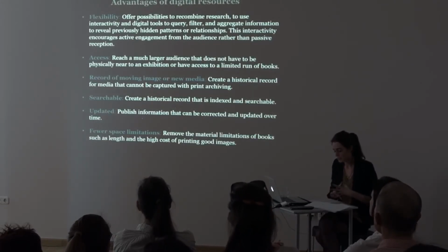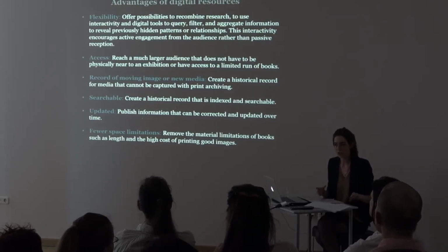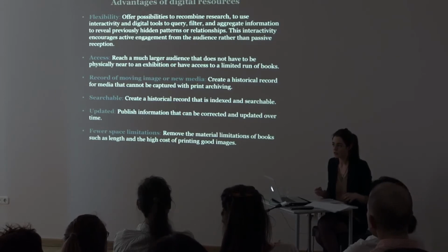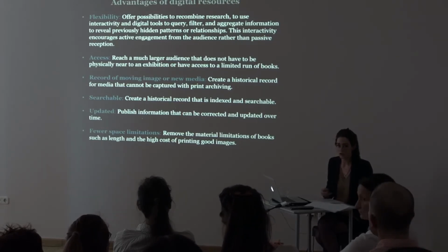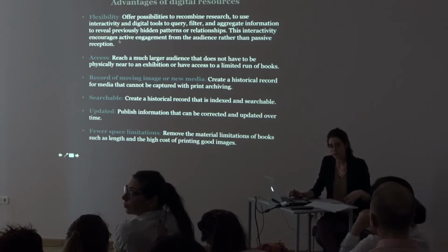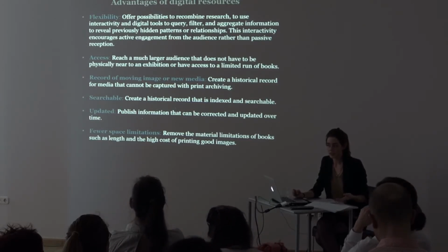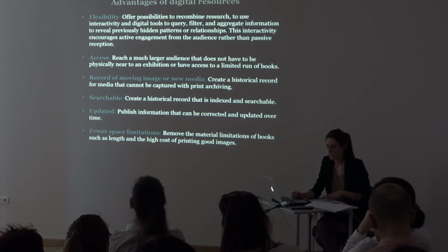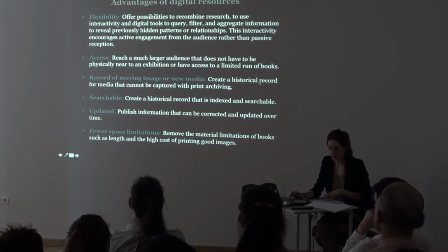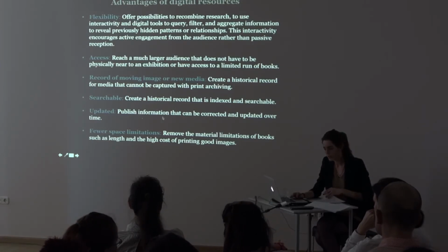In a nutshell, some of these benefits are the flexibility, the ability to recombine your research, to query it, to filter it, to aggregate it, and find new conclusions. In addition, access is a huge benefit of digital resources: someone doesn't have to be near an exhibition, or have access to a limited run of catalogs or books. It's also a record of the moving image and new media, which are much harder to archive with print. Digital resources are searchable and can be updated, and they have far fewer space limitations than traditional print media.